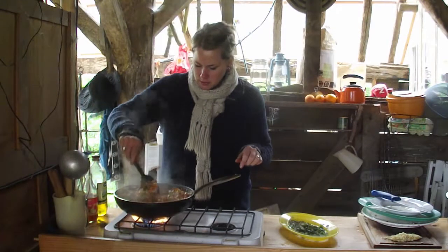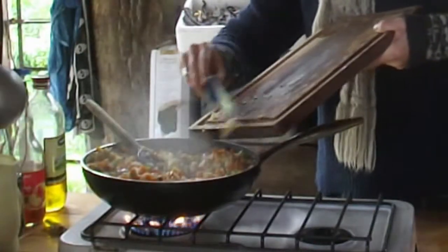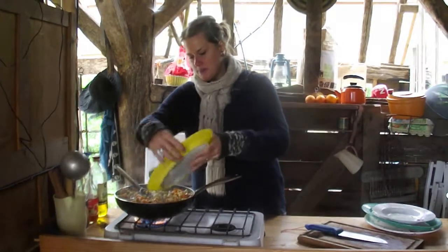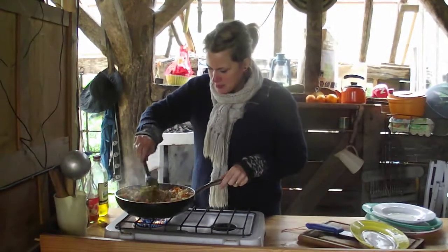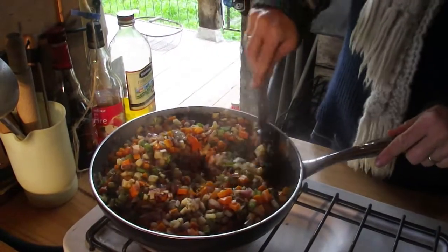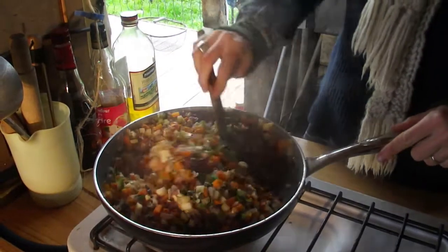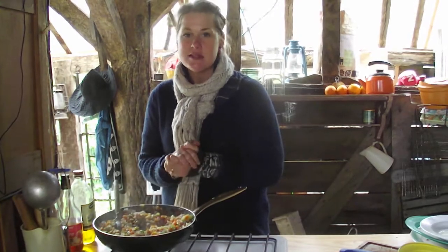So this beautiful pan of veg has cooked down a bit. So let's get the herbs and the garlic in. There are our herbs. Wow. Oh, it just smells absolutely fantastic. Mm. So stir the garlic and the herbs through. And just let it continue to cook. It's stirred, the heat's been turned down, and it's time to take on some chestnuts. Let's get peeling.